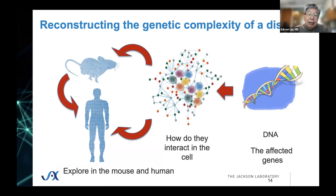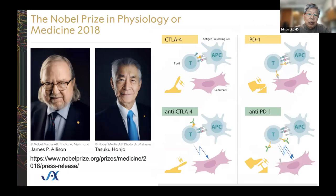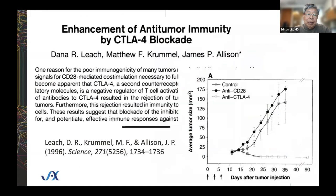In cancer, the major example of this recently is the discovery of the checkpoint inhibitors that is now the rage of cancer treatment, because we now can convert deadly diseases into absolute cures. Jim Allison and Tasuku Honjo discovered CTLA-4 and PD-1, which are checkpoint inhibitors that block your immune system from killing the cancer cells that are in us.